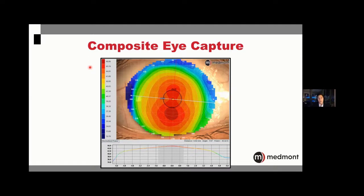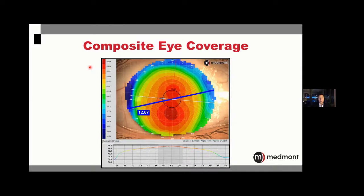And of course, being able to place one lens on eye, one diagnostic or one custom lens, and be one and done makes us much more efficient. It's a better experience for the patient, more profitable for the practice, so lots of reasons to do that.